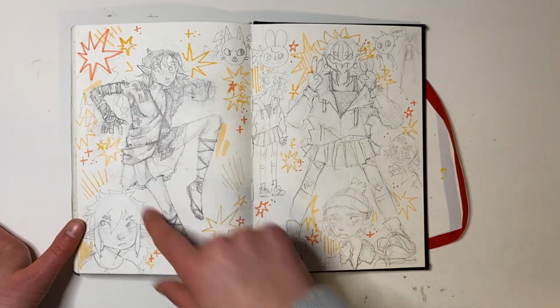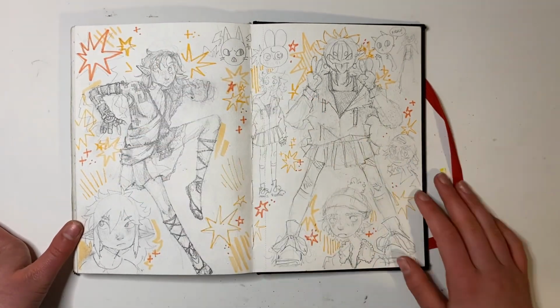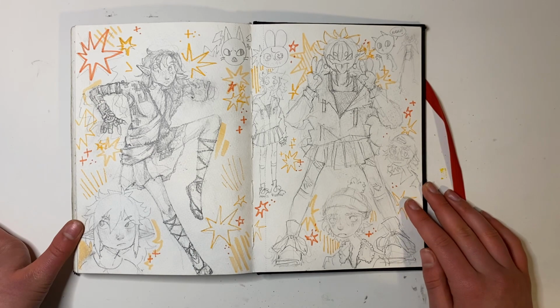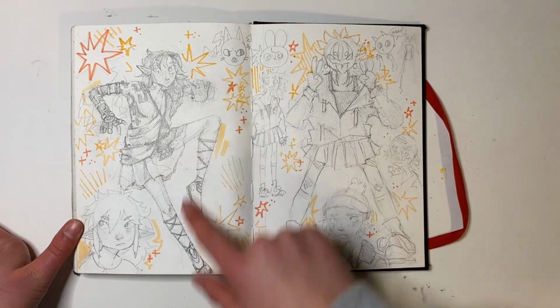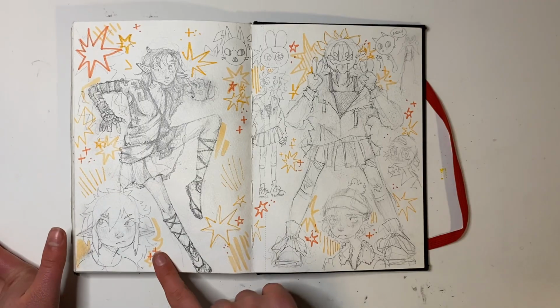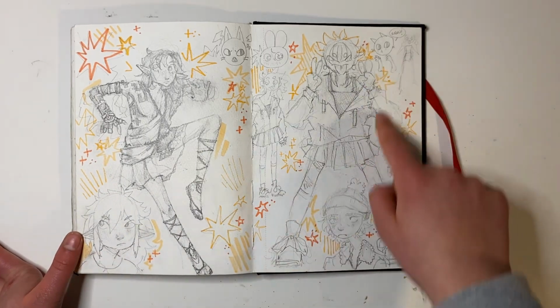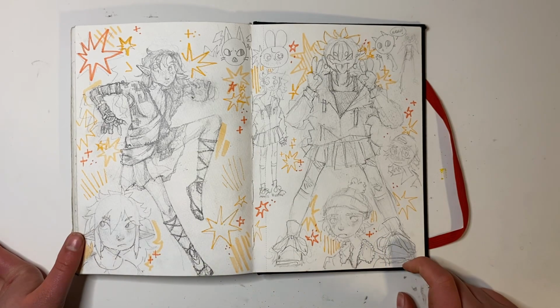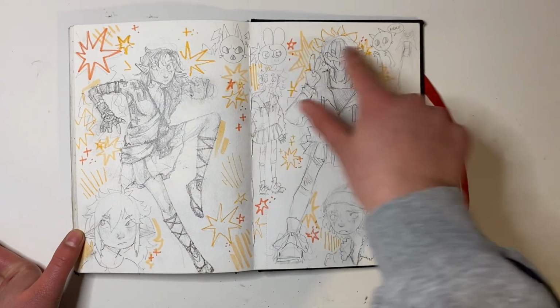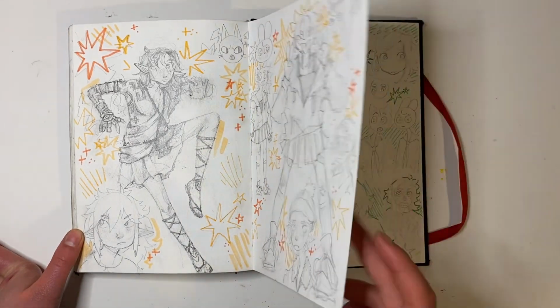I did the sketch of this in class and then I wanted to put the drawing there, but I didn't have a reference with me, so I waited like 2 weeks and then I filled it in, which I think looks really good. I think I did really well on this. Got a little mini sketch of Link. I did another full body one, and I think this one didn't turn out as well. I got the proportions all weird. More character doodles, more little guys.